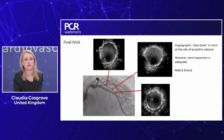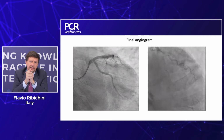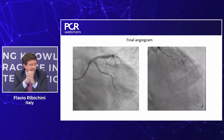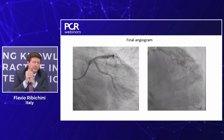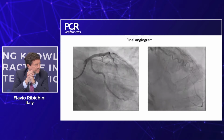And before we move to the final intravascular imaging, I'd like to know, Claudio, your opinion on this final angiographic result. I mean, the flow is great. I assume that the patient was doing much better with less chest pain and a good ST resolution. Let's suppose you don't have intravascular imaging and you want to assess whether you are satisfied or not with this. Which are the variables that you will take into account?